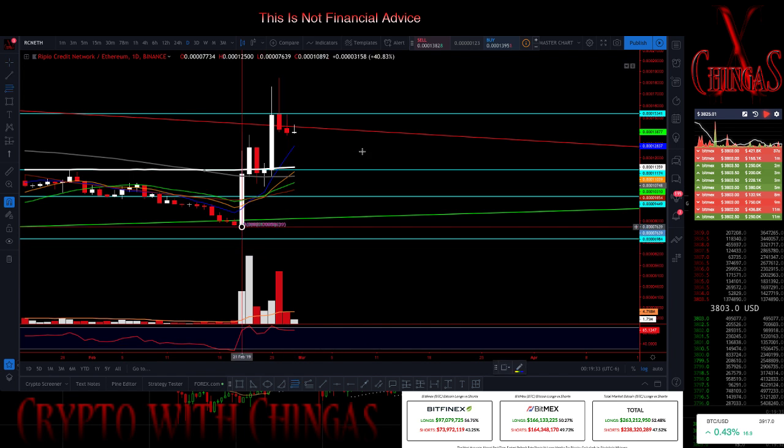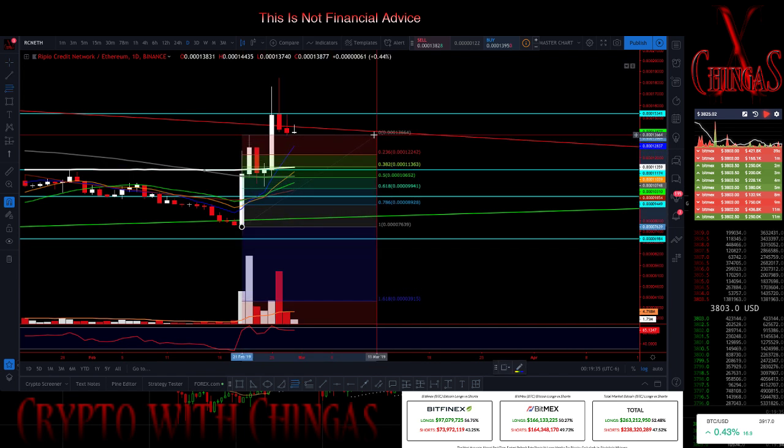But let me do this real quick and see what kind of pullback we had on that first move. Right, so we just barely missed the 618. That's why you front run some of these a little bit. That little wick down there, if you tagged 99.41, you wouldn't have gotten in. So if you front run it a little bit, you can still get that bid, you can get the trade in.